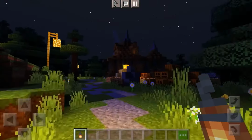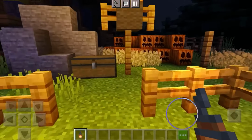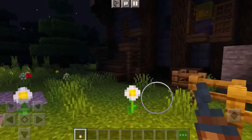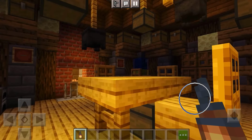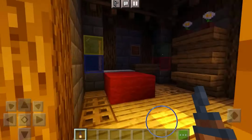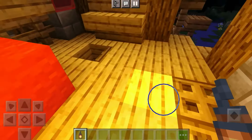What is this? It feels like Halloween here now because of the pumpkins. I'm literally just following your Steve. Oh yeah, I'm a Steve for her. How fitting. Wait, this looks familiar. Why? I don't know, it just does. Wait, what's that? Ooh, nice bedroom. Wait, come here. There's a secret underground.